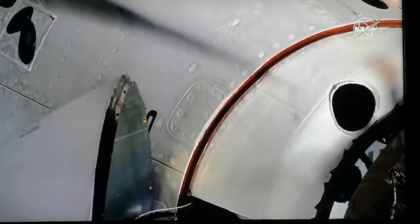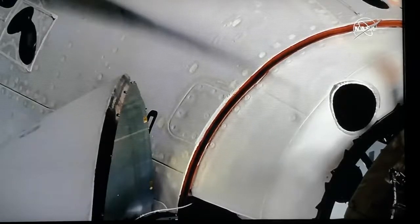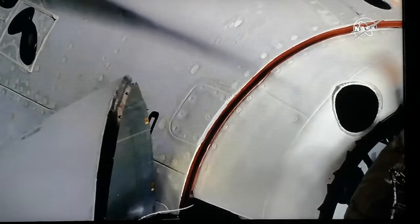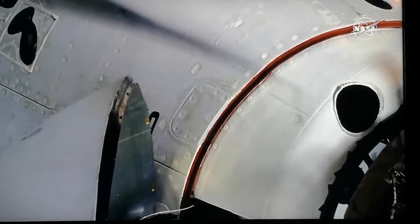Again, if you're just now tuning in, that soft capture, that docking, came at 7:16 a.m. Pacific, 10:16 a.m. over on the East Coast. Dragon and the International Space Station were flying 262 statute miles right over the border between northern China and Mongolia. So that soft capture ring is now going to retract. It's one more step on the way to docking complete.